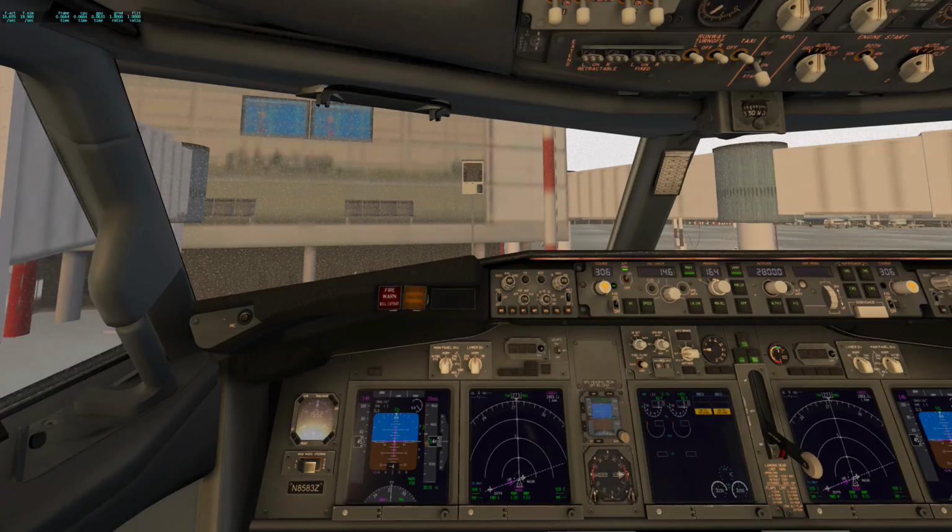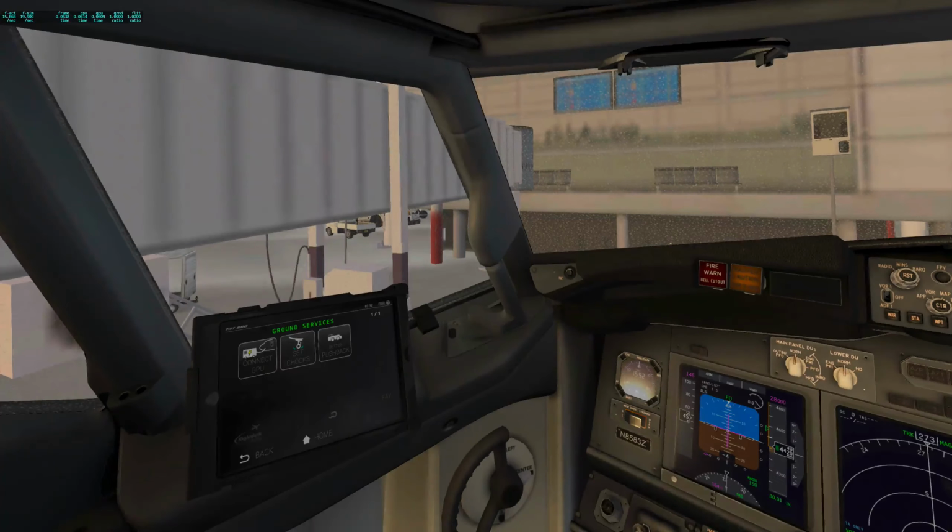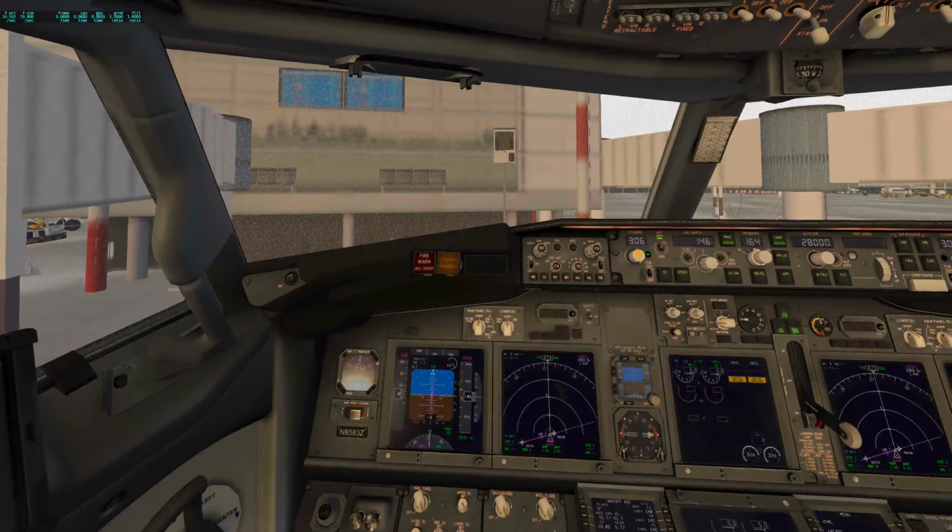Tow connected and bypass pin inserted. Release parking brake. It'll impose systemic failure to your aircraft, and that's exactly what it did to me. And you may start engines. For the last couple of days.